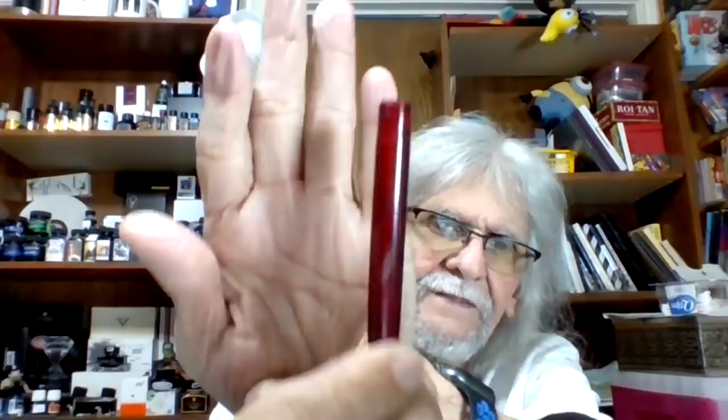And then I have a barrel that the nibs don't fit on. And this nib does not fit on here. Excuse me, it could maybe be a Schaefer body, but there's no markings on the barrel whatsoever. I've been looking for it. But that's what I've been doing lately.